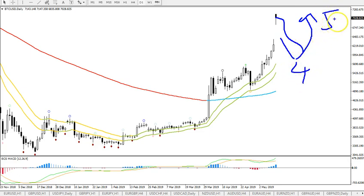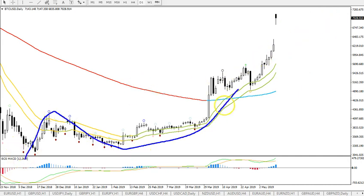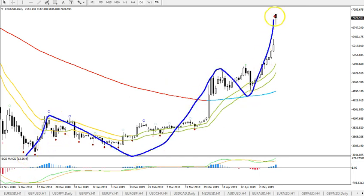Now, all of this wave 5, it could be either a wave 1, 2, a wave 1, 2, and it just keeps on pushing for an enormous big wave 3, or we have completed 5 waves, 1, 2, 3, 4, 5, and we might get an ABC back. So there are 3 main scenarios. This is wave 1, wave 2, we get an ABC back.